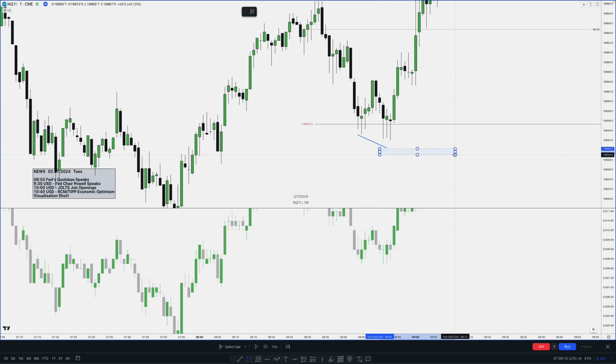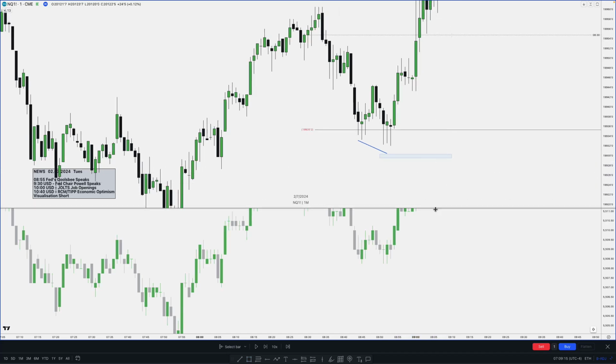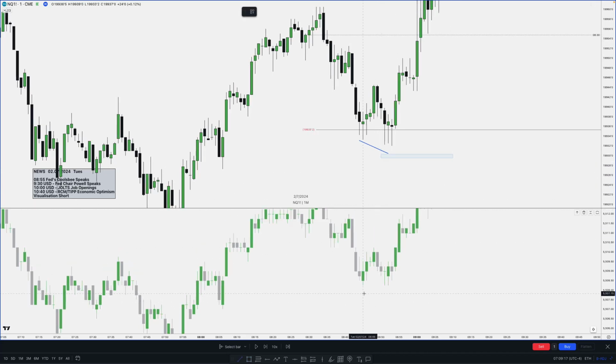850 to 910. And we have really nice SMT just here. And then on an even lower time frame, we have another SMT as this candle creates a CSD at 853, another key time, and displaces higher.